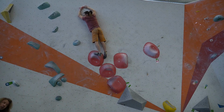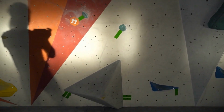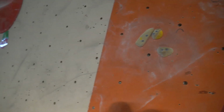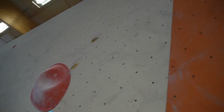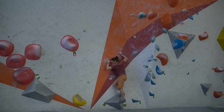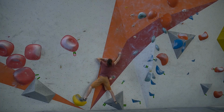So the next one is a slab as well, but quite different in style. It is very thin and there is hardly anything to grab, just very, very tiny screw-ons all the way up. I think it's probably a bit easier than the red one. Yeah, but still it's relatively tricky and it's easy to mess up. So first you do this step through, little traverse to the left, and then the problem goes back to the right.